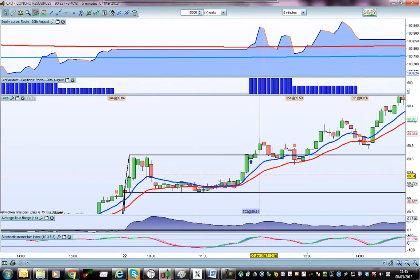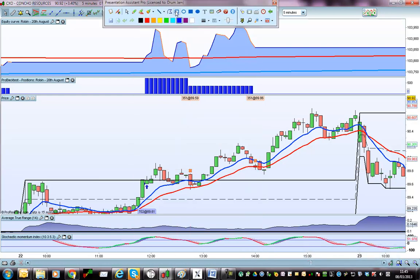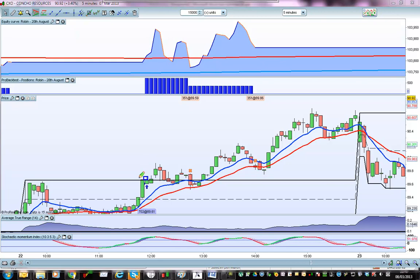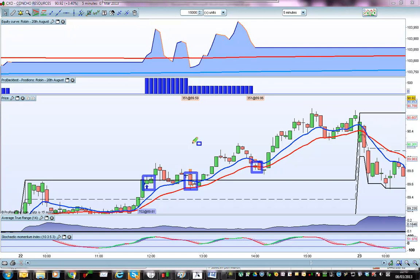Here we have another example. This is a small one, not too much. We see the price closed above the 30-minute opening range. We entered on the next candle. We closed 50% of the trade with a small loss below the 10 EMA, and we hung on for the remaining 50%, and we closed it below the 20 EMA. As you see in this example, the price carried on moving up, but that's just the way it goes sometimes.